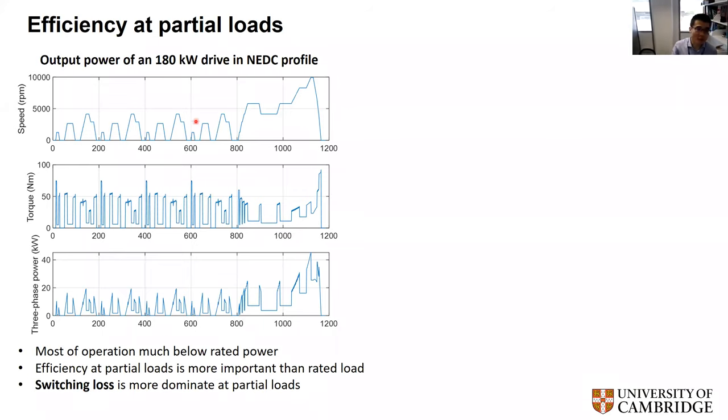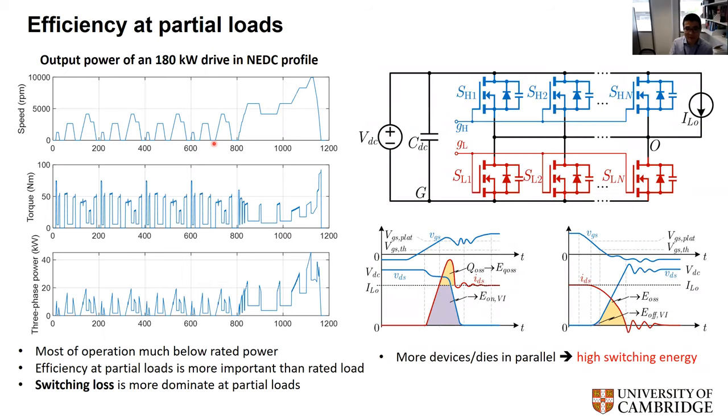And then we did some very simple calculation. We translate that speed and torque into the three phase power of the inverter. And that is surprisingly different to the rating. You see, the inverter is rated at 180 kilowatt, which is the highest possible power that inverter could have. But most of the time, you have only used less than a third of it. For all the safety reasons, we have to rate this inverter at a high rating, but probably that rating you only have once in the whole lifetime of the vehicle. But that once in the whole life of the vehicle, you still need to achieve it, right? So the whole converter still needs to be 180 kilowatt.